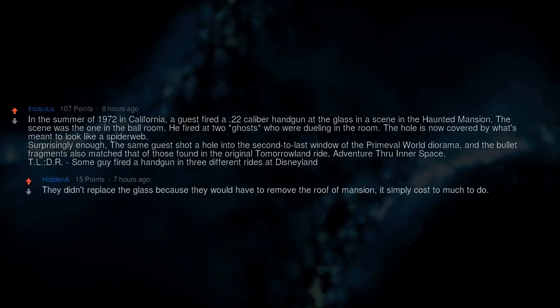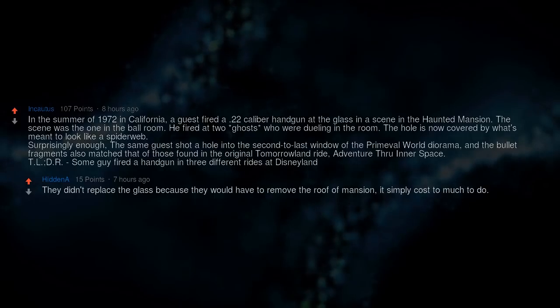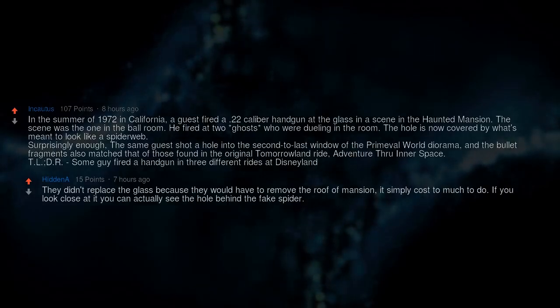They didn't replace the glass because they would have to remove the roof of the mansion. It simply cost too much to do. If you look close at it, you can actually see the hole behind the fake spider.